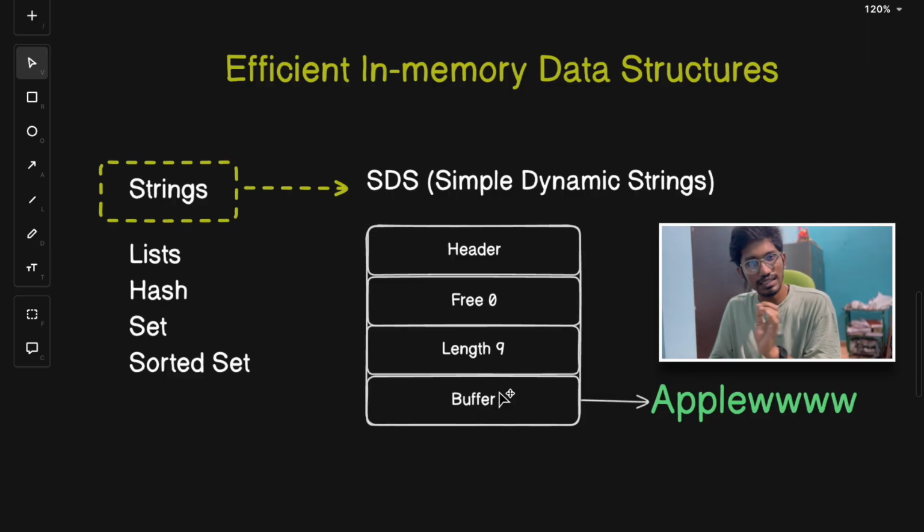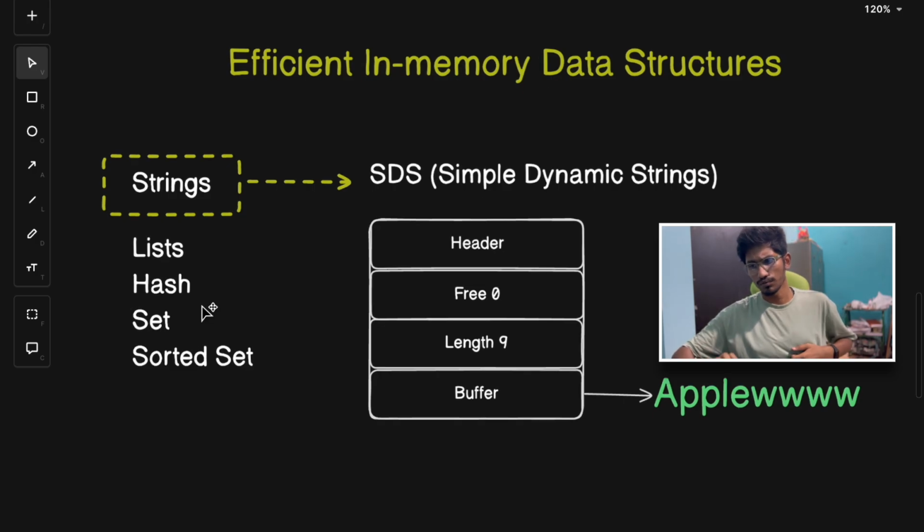Now using this SDS, what are the benefits? Only O(1) is required to access the string length, right? No need to scan or iterate through the entire string. And using this free space, O(1) appends work. No need to wait for memory allocation using realloc or malloc. So this structure avoids frequent memory allocations or reallocations. This is one of the ways Redis stores strings to do most common operations in O(1) time, which usually take O(n). For example, finding the length of a string in a traditional programming language takes O(n), right?